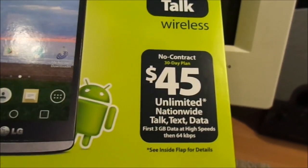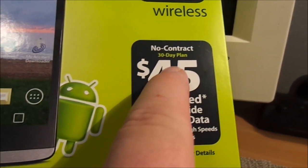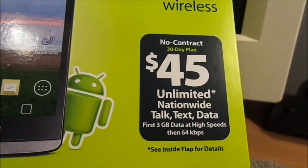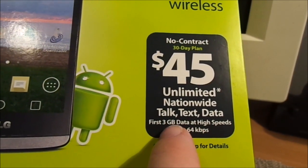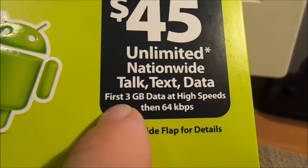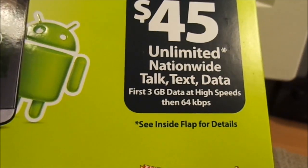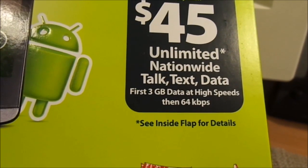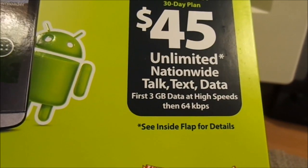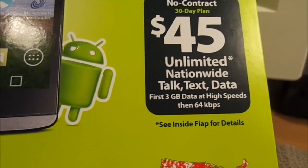As you can see, it has the normal Straight Talk contracts, or in this case, no contracts. You have a 30-day plan, and that's $45 a month for unlimited talk, text, and data. Now, here's the thing about that. Only the first 3 gigabytes of data are at high speeds. Even though it's unlimited data, if you go over that 3 gigabytes, you're going to be throttled down to basically 2G speed. So there is a little catch there.